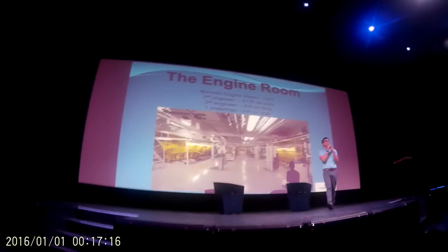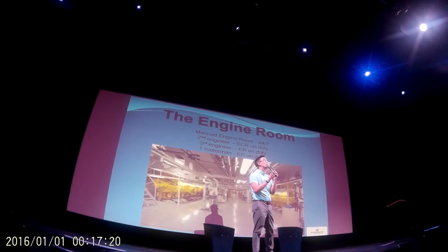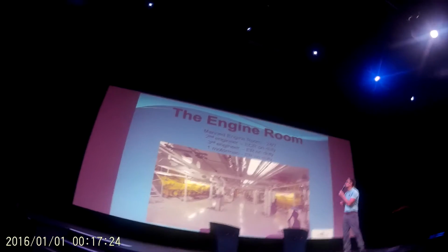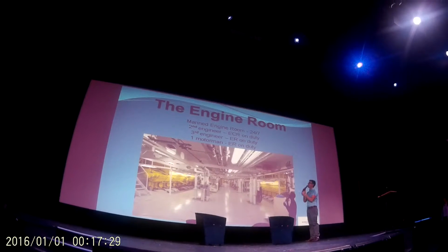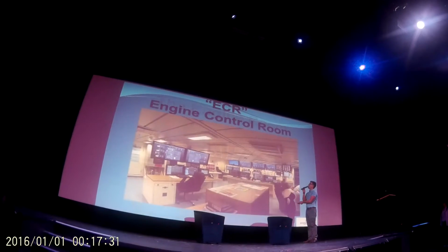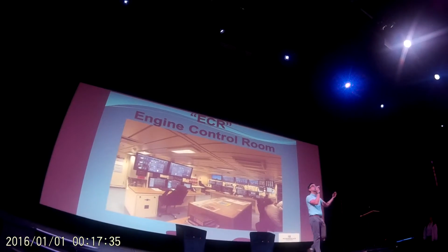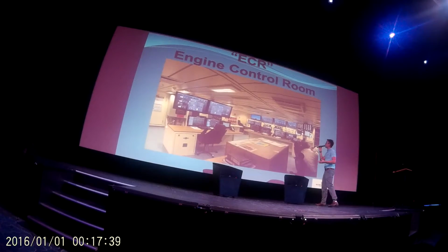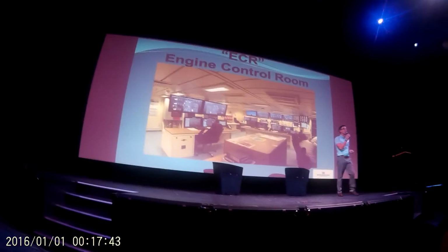Now let's move into the engine room. The bridge and the engine room are manned 24/7 with 3 officers on duty. In the engine room, we have a 2nd engineer, a 3rd engineer, and 1 motorman. We also have the engine control room, the same thing as the bridge for the engine. State-of-the-art technology lets us know what we need and monitor their performance, including when to change the oil.